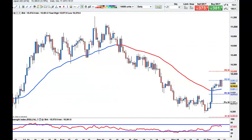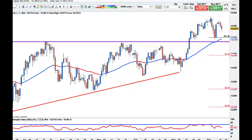Let's look across the indices. The Nikkei is looking very much like the pound yen, and looking like the Dow actually, isn't it? Held up on Monday, Tuesday, Wednesday has sold.